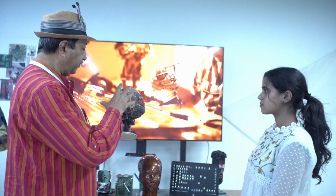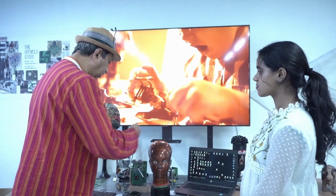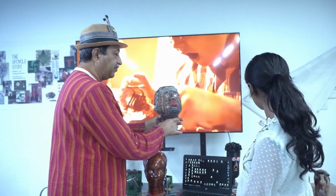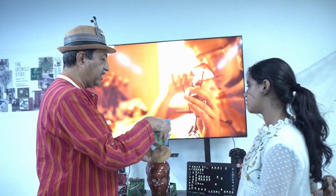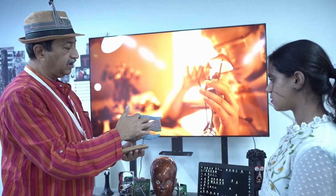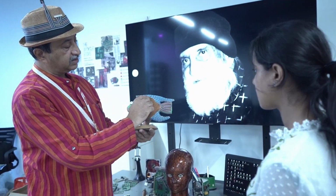If I work on one project, it's very boring. I don't like that. So I will take up some other interesting one, for example, this fish. See, these are ceramic plastics, and then Ethernet wires. So see the texture, how interesting.